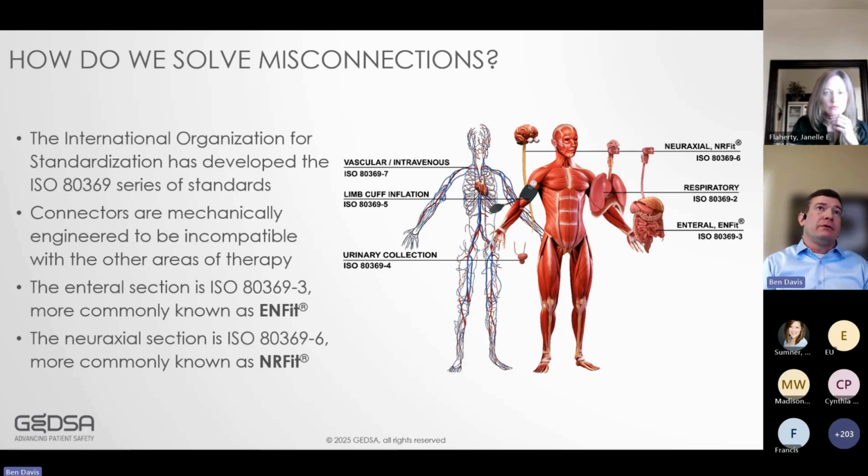So before, luer has been used pretty much, I mean, it's 125 years old, the luer taper is at least. So it's been used in pretty much every imaginable application. Well, now it is dedicated to this -7 ISO standard, and it's dedicated just for IV applications.